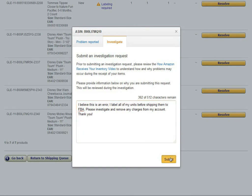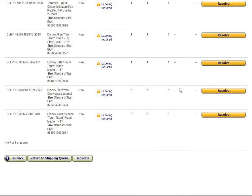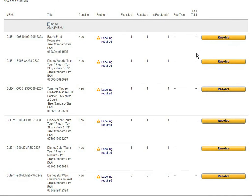And then you just hit submit and it's going to open a case. And then they'll get back to you and they'll say, in almost all cases that I've seen, oh, this was a mistake and we've removed any charges. Or they could say, no, it was correct and the charges remain. But if you actually did the prep, they should remove the charges. And just because here there's no fee total doesn't mean that you won't be charged. So don't ignore it just because the fee isn't listed here right now.